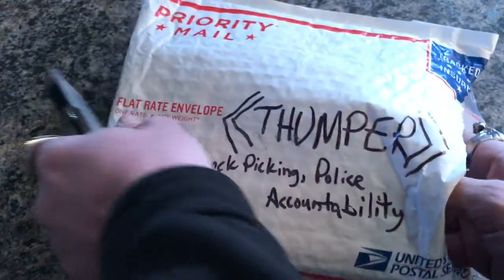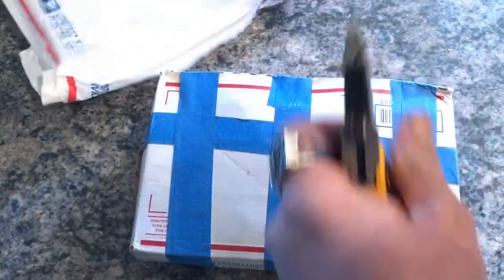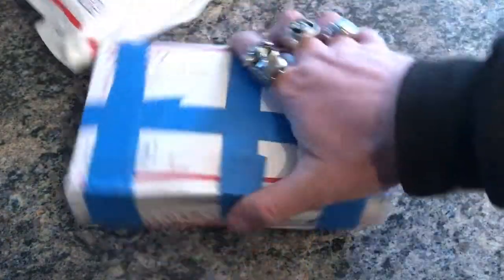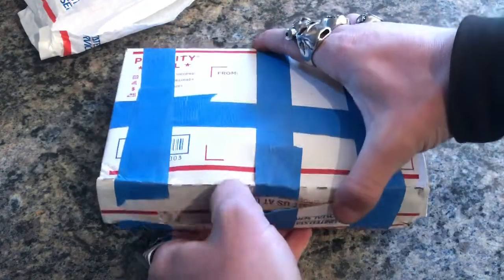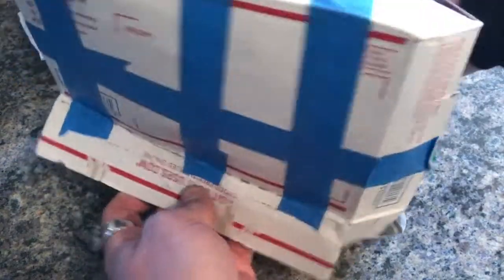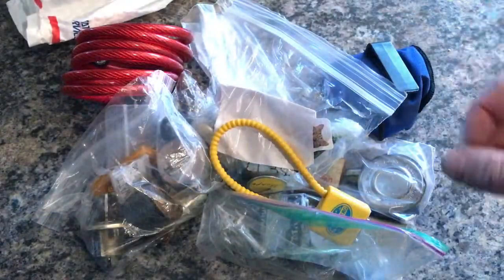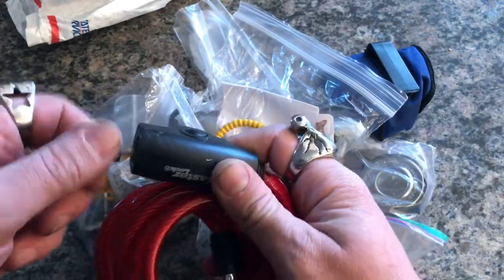Make sure there's no... All right, cool. Dude, this thing is, wow, massive. And here we go. Holy cow. All right, so we have, first and foremost, a Master bike lock.